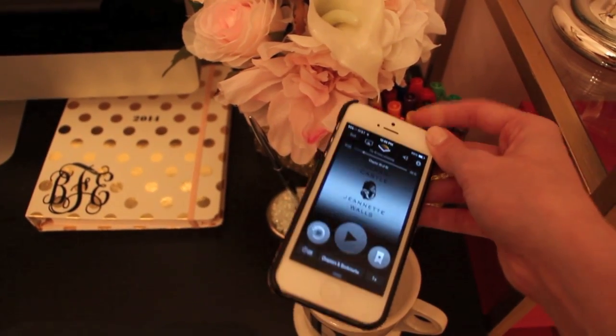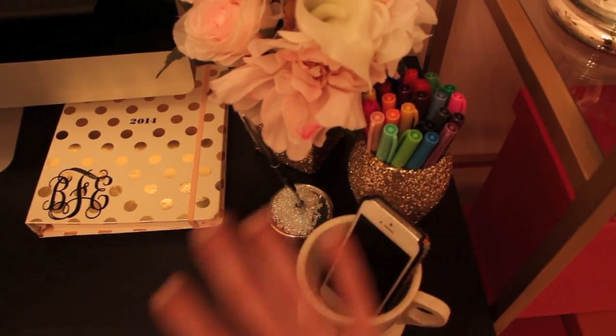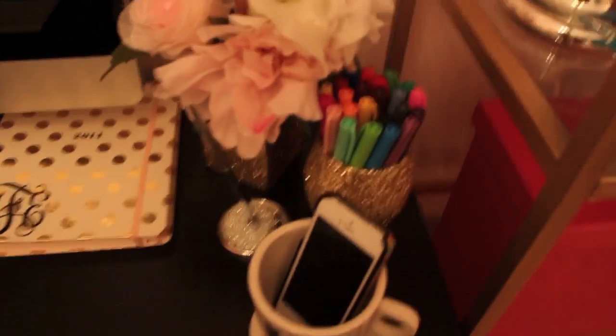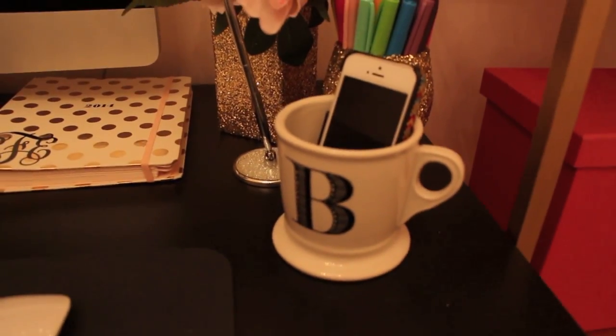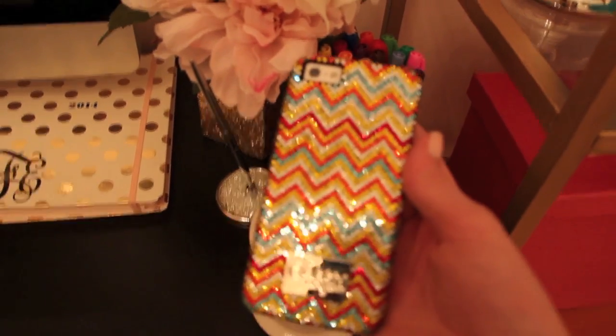And the entire time I was redoing my office and everything, while I was doing all of that, I was listening to this book, and it's so good, so I recommend it. And the mug is from Anthropologie. So again, if you just go to audible.com/Blair, you can download any free audiobook.